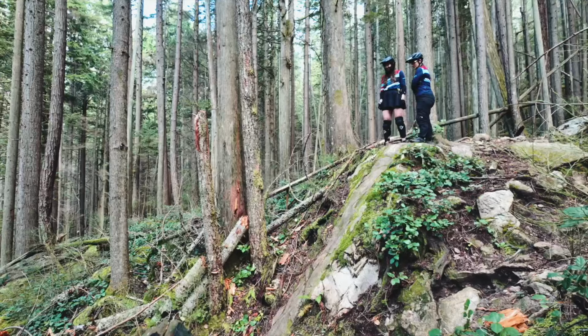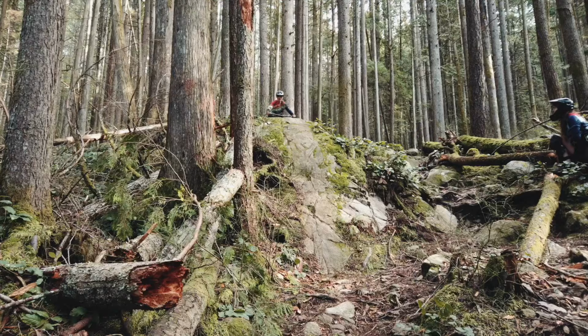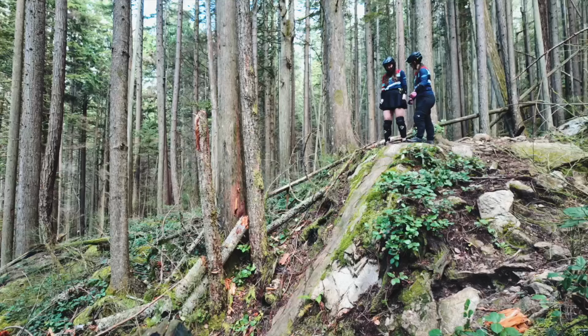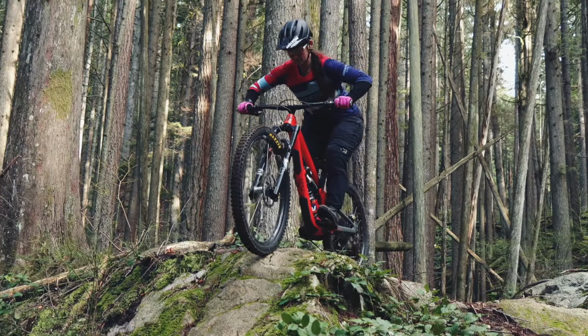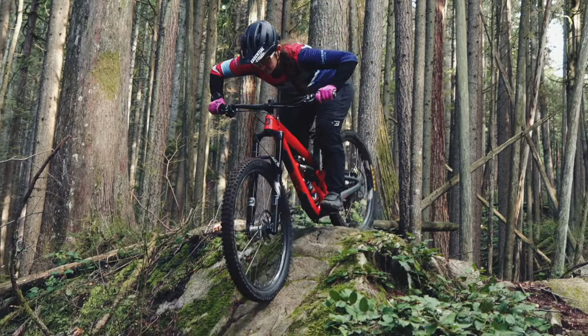You want to come into this, like you don't want to totally crawl into this because you want to have that little bit of momentum to tip you over. You don't want to be track standing at the top here. You'll use a similar speed on Espresso as you'll use on this to get into it. So walking speed. Walking speed. Do you want to see it again?